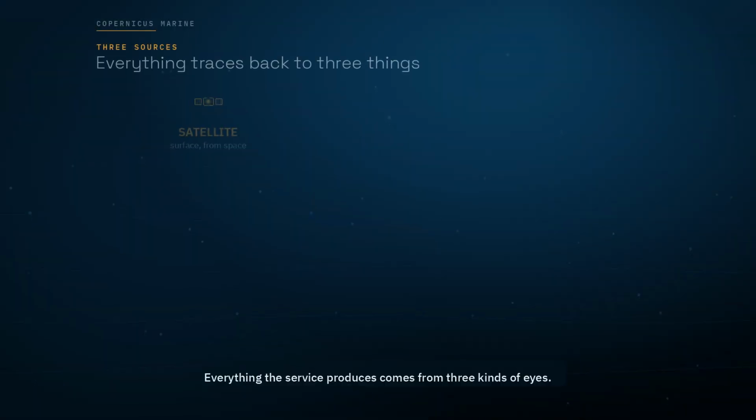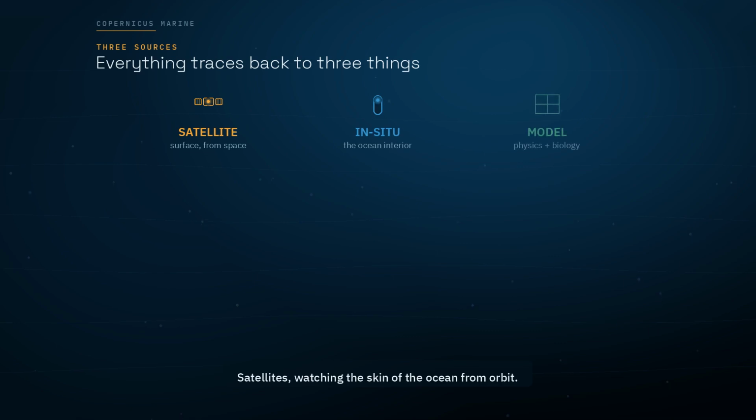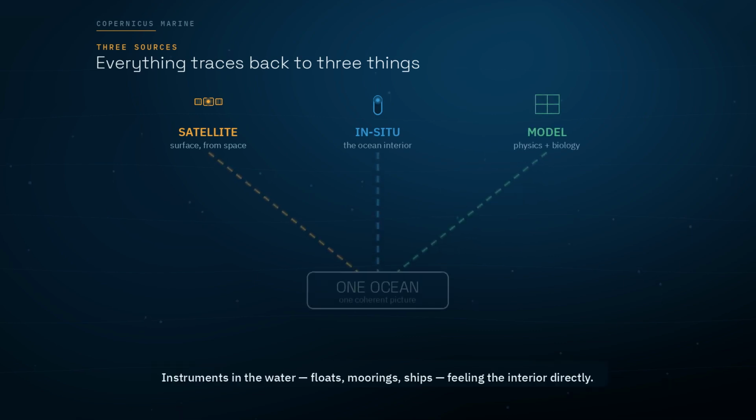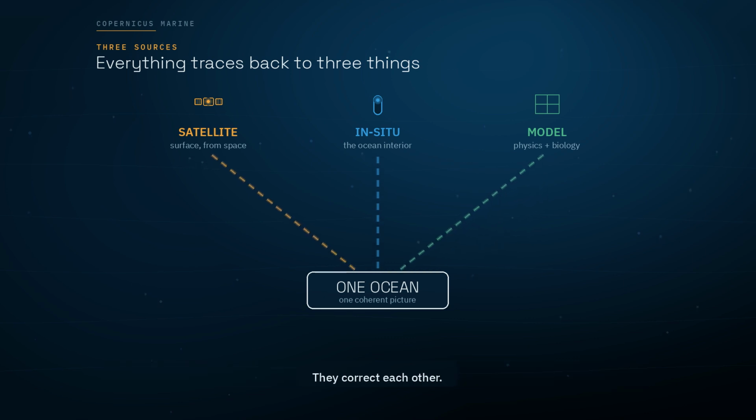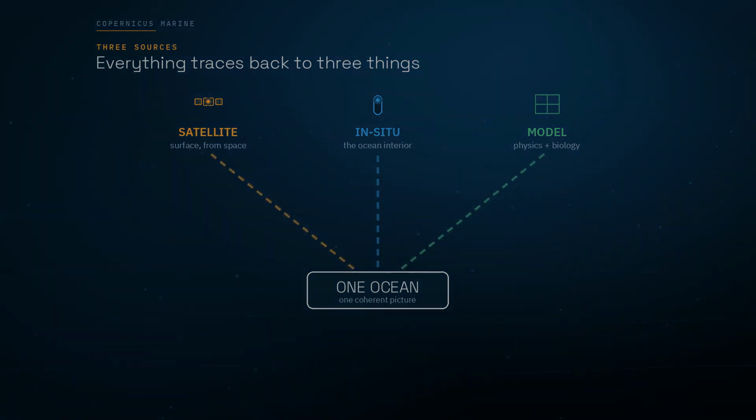Everything the service produces comes from three kinds of eyes: satellites, watching the skin of the ocean from orbit; instruments in the water, floats, moorings, ships, feeling the interior directly; and numerical models, simulating the physics and the biology in between. They do not compete, they correct each other.